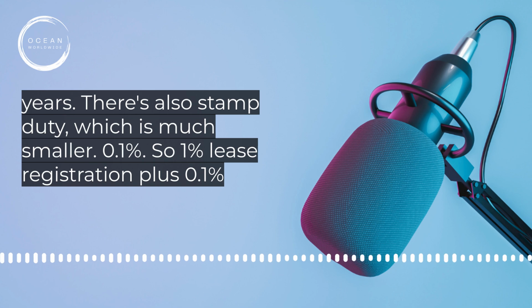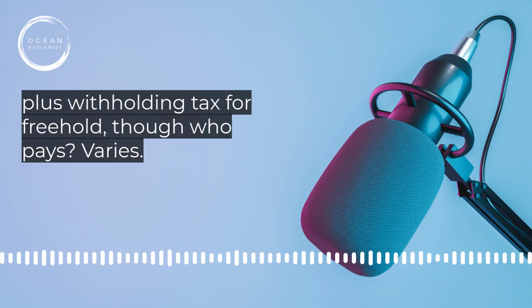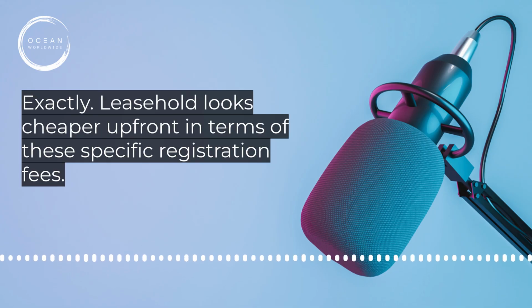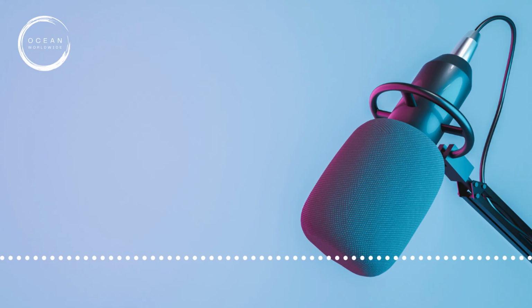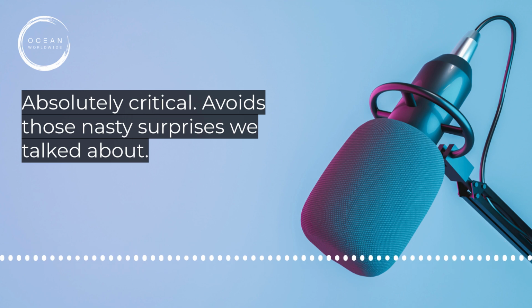So 1% lease registration plus 0.1% stamp duty for leasehold versus potentially 2% transfer plus maybe 3.3% SBT or 0.5% stamp duty, plus withholding tax for freehold, though who pays varies. Exactly. Leasehold looks cheaper up front in terms of these specific registration fees. Right, which underlines your point, getting absolute clarity on who pays what and nailing that down in the purchase agreement. Well, it sounds like it could save a lot of arguments and money down the line. Absolutely critical. Avoids those nasty surprises we talked about.